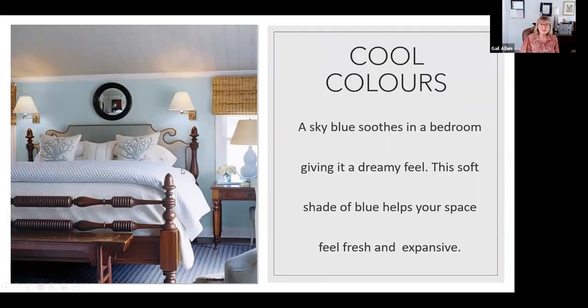Now, here's a sky blue in a bedroom. These beautiful blues, I love what I call Martha Stewart blue too, that almost robin's egg blue. They're beautiful for bedrooms. Blues are very healing colors, soothing colors. They give a bedroom an almost dreamy feeling. A soft shade of blue is going to make it feel very restful and expansive as well.